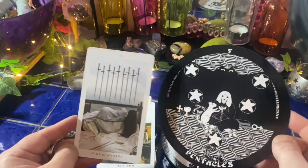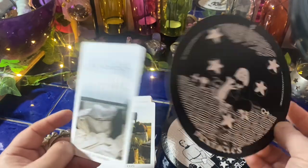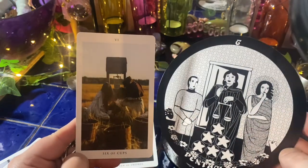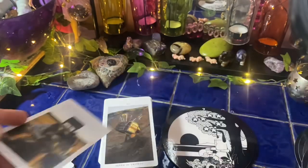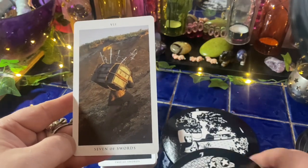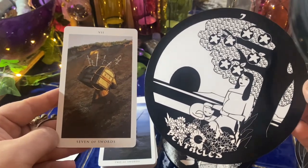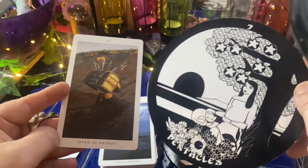It's like a woman at night. You've got a woman at night in bed here, just staring out at water. It's mirrored in both of those cards. Right, the Six of Pentacles, that idea of giving with a wishing well. Oh my gosh, I love that too. The Seven of Swords, somebody creeping away with all of the swords. With the Seven of Pentacles, the skills and the patience to wait, and the impatient element of just taking.